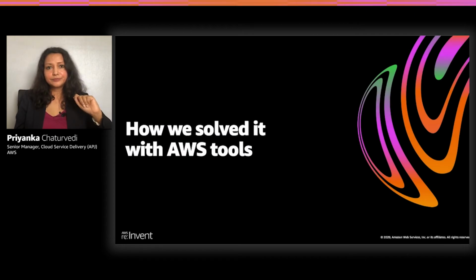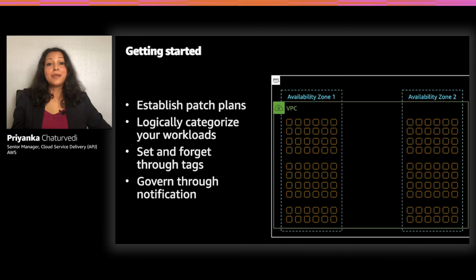So let's look forward in terms of how AWS Managed Services, also known as AMS, does patching at scale. Now, AMS is built on the foundations of standards and automation. Don't get me wrong, you don't need to use AMS to do this. What I'm sharing is our view of the world, which we believe is best practice. You can do it yourself or you can use AMS to do it.